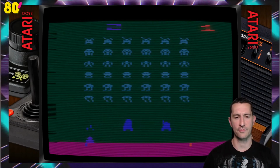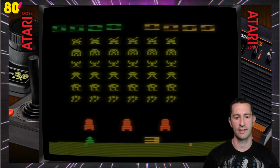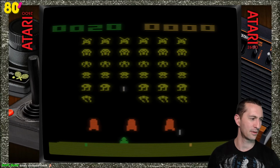All right, so I want to check out a different game mode they said to check out. Oh, here we go. You see the barrier is moving. So now we have moving barriers left and right. Oh yeah, and we got the classic sounds. Oh, so good.